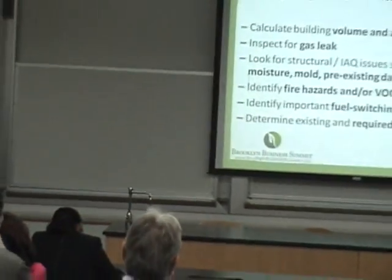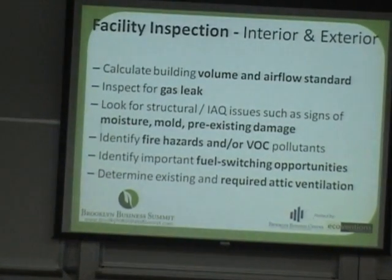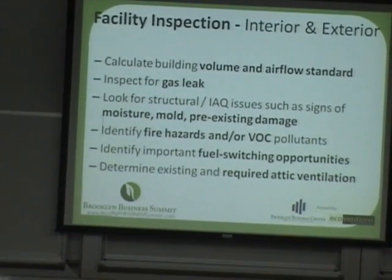Oh, I think I skipped the post audit. So after you put together your report, effectively you go back and present it to the business owner, and you answer any questions, and then you really try to help them identify what incentives would be the most applicable.